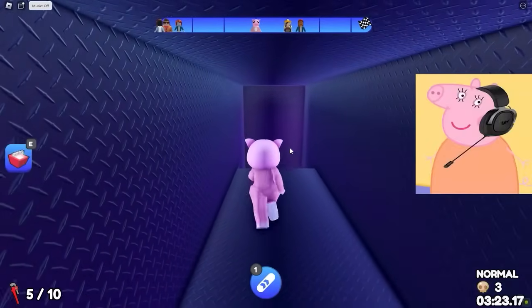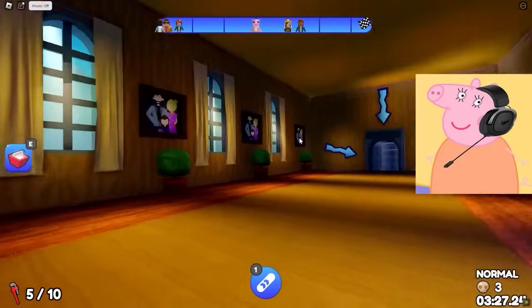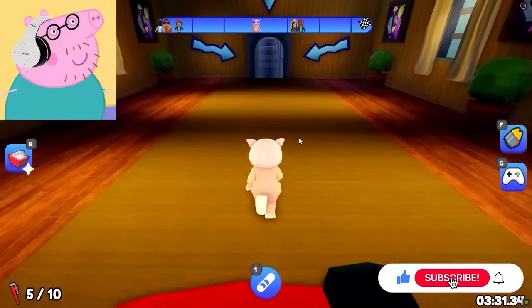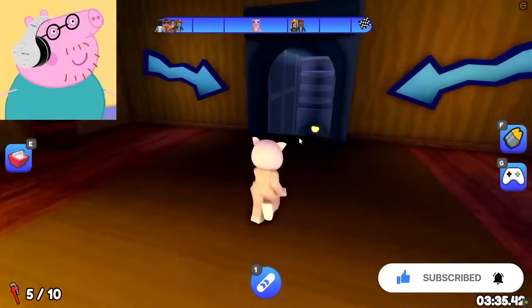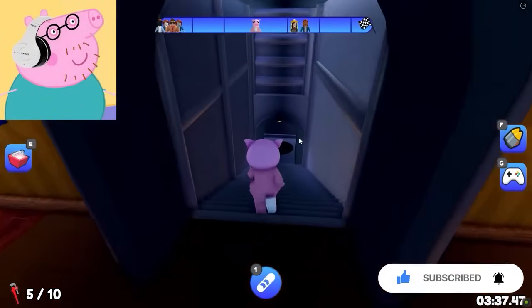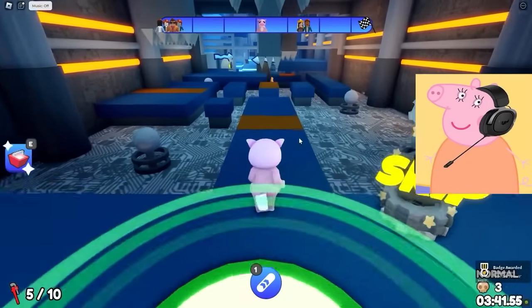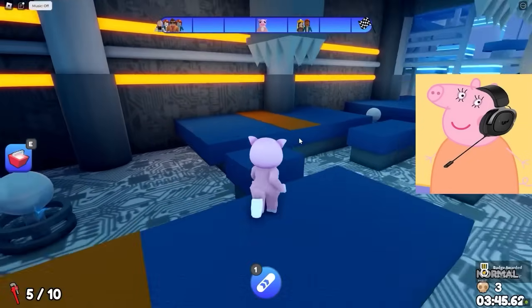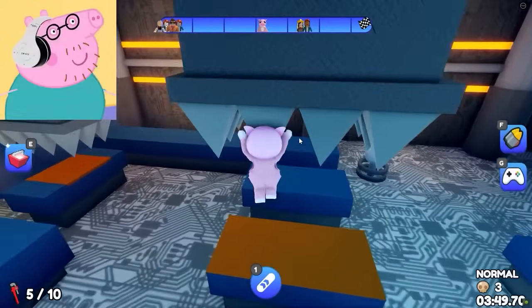Family, we've hit some kind of vent again. Where are we going to end up now? This is very interesting. Oh no! We're being chased by our stepfather with a lawnmower. This is crazy. He's gonna catch up to us. Watch out! Peppa Pig, I think we've escaped from here. That's just great. It's a good thing he didn't catch us. It was very dangerous. Oh no, it's got spikes.